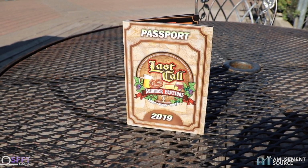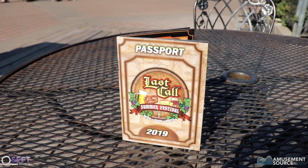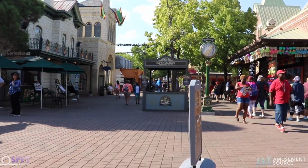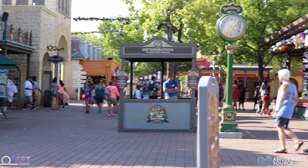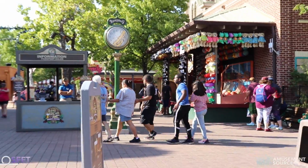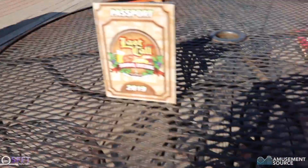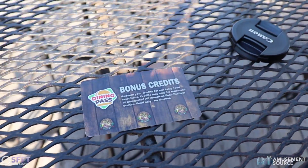All right, folks, we have our last call summer festival passport. As you can see here, it comes with 15 credits, and we actually purchased this at this information booth, which is right next to the Simply Southern booth. There are games on the other side, and Singerfest Hall is right in the background, so we are in the Spassburg section. And we did have a dining pass, so you get 3 bonus credits.